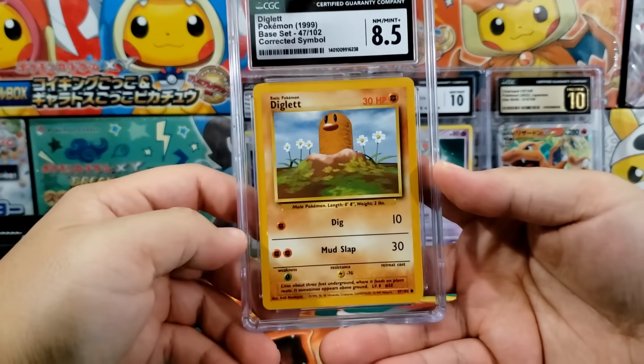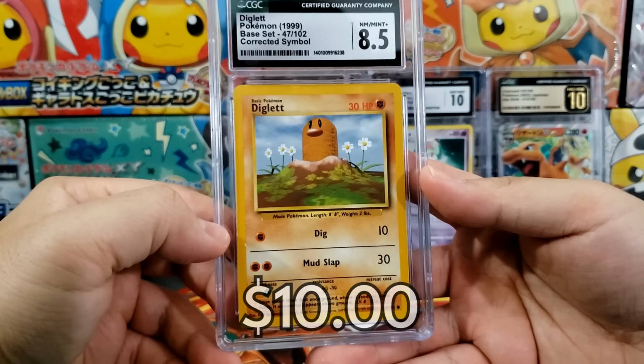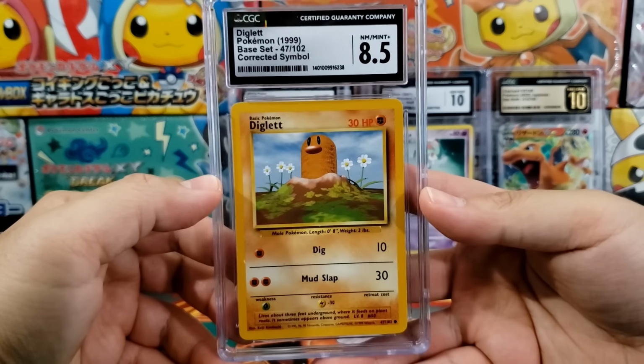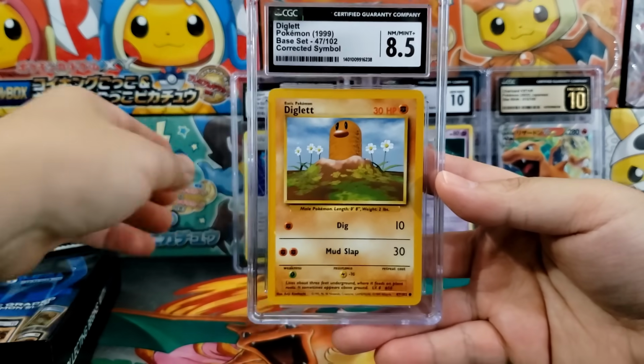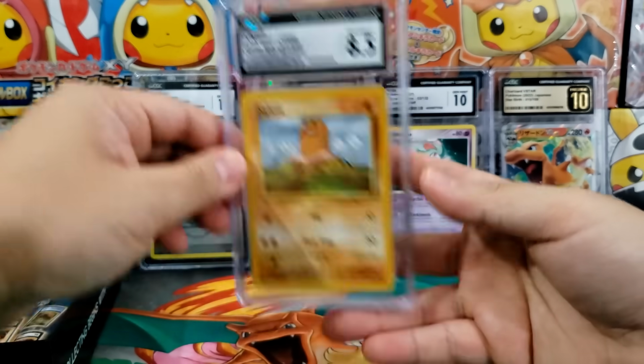And it is, whoa, okay, all right. This is a little bit of a junk slab card. We got a base set 8.5 Diglett. This is just a common card from the unlimited base set, so that's a little bit more unfortunate. I would say this is the weakest card we've gone so far. So an 8.5 base set common Diglett.